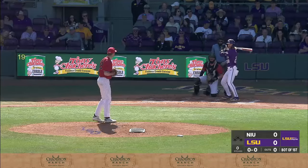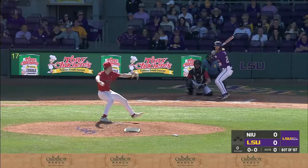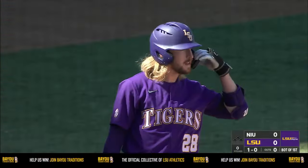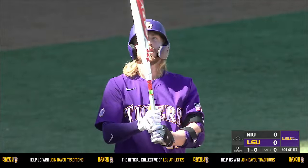Husky squad get 10 runs on 8 hits. Paxton Kling to lead it off. The first pitch offered up from Stewart. Misses low, and we're off and running here in the bottom of the first. 1-0.